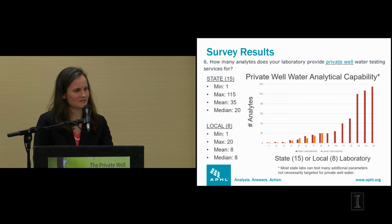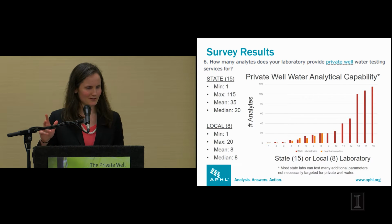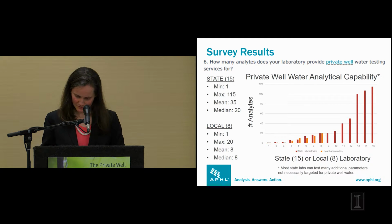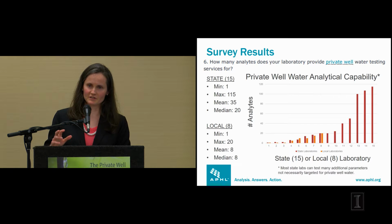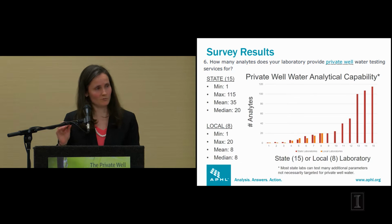So how many analytes does your laboratory provide private well water testing services for? I switched the colors up on you, sorry about that, just to keep you awake. The orange color is the local laboratories, and the red color is the state laboratories. For the states, there are 3 different ranges of the number of analytes that they would test as far as private well water specifically.